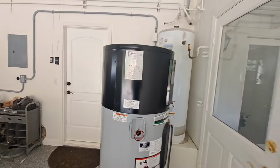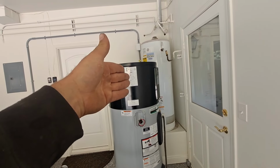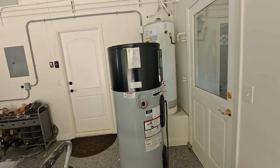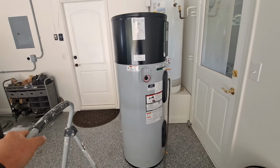And actually, what's really cool about this system is because it pulls the heat out of this existing garage, this will actually provide some cooling to this garage, especially in the summer. So that's kind of neat. So that's what I'm going to put in.